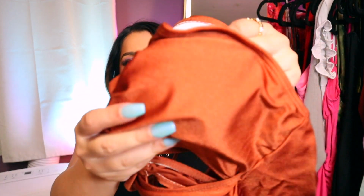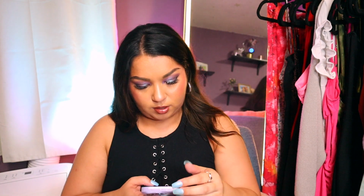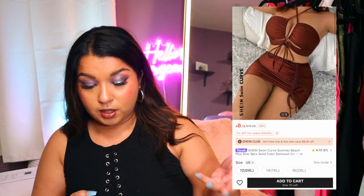It's okay. Okay, this is a brown one because I thought this chocolatey brown color is so pretty. It's like a copper brown. How does this go? Do I need to see the model? I'm gonna be real with you guys, I have no clue how this goes. Oh, it ties in the front, as you can see from the picture. So I'm gonna have to figure out how to put this on.